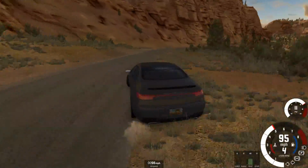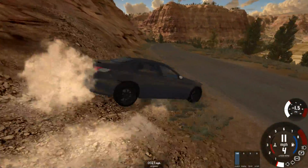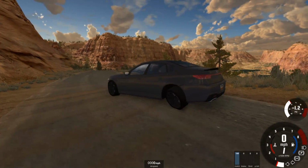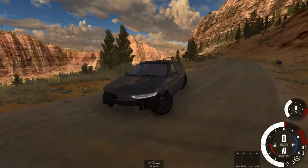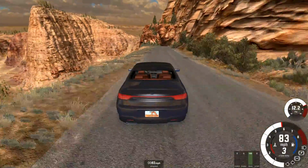As we come into the fast section again, clipping those bumps would cause issues for the S series. Let's face it, this is designed more as a road car than, well, technically we are driving down a road here. It is very, very bumpy, and yeah, you're doing 100 plus miles an hour through that section. You get bounced around, and the car just isn't quite able to deal with all of that.